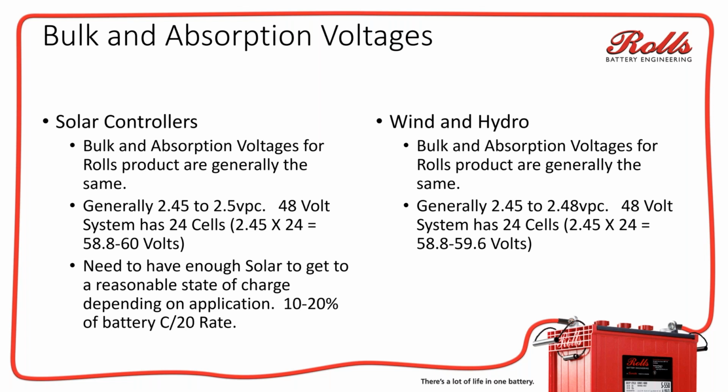For all of our flooded lead acid batteries, bulk and absorption voltage is 2.45 to 2.5 volts per cell. So that's 58.8 to 60 volts. I will typically shade closer to the 60 volt range on the 48 volt system. Again, that's 15 volts for 12 volts, 30 volts for 24 volts, 60 volts for 48 volts. I will shade to the high end of that, and the reason is because I want to maximize how much power I'm getting from my solar.